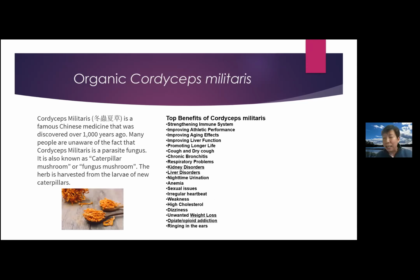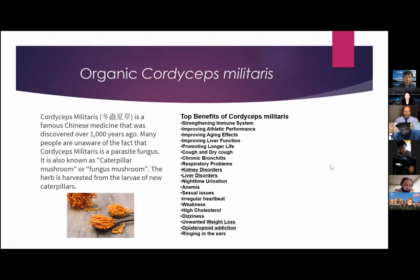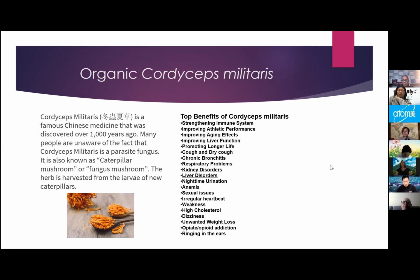Okay, so the next mushroom is very famous in Chinese medicine because it's warm, but also mushroom at the same time. We call it dongchong xiacao. Okay, wintertime is the worm, and summertime is the weed. We also call it a caterpillar mushroom, and I've never seen one. Maybe it moves. It has some movements in the wintertime.